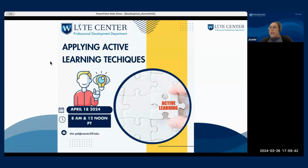And then finally, applying active learning techniques is our workshop that we're going to be having on April 18th. 2 sessions, one at 8 a.m. and one at noon. Please join us, come learn a little bit of practical variety for active learning techniques. Again, it's all about student engagement, student participation, and hopefully you'll connect with some of your fellow faculty while you're there.